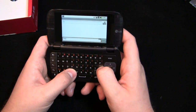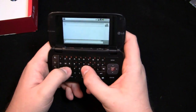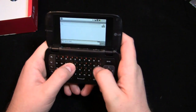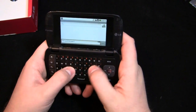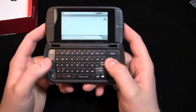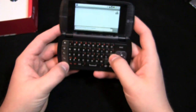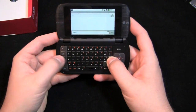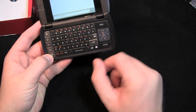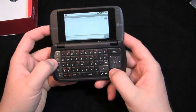So the keyboard feels good. It's a 5-row QWERTY keyboard, dedicated number row at the very top. The quick brown fox is happy. So you see, it's pretty easy to type on. You have some shortcut keys over here as well. You have menu, home, back, and search, and then your voice key. Then you have shortcuts to the web, text messaging, and then you have send and end over here with your D-pad. So it's a nice device.